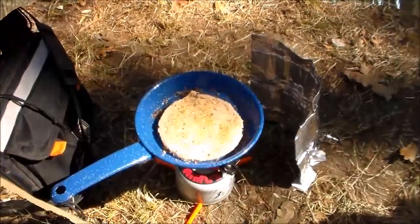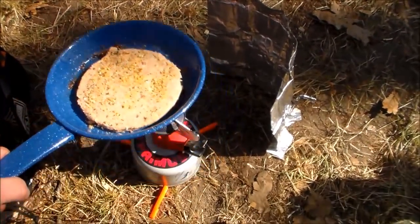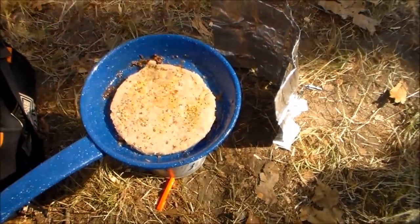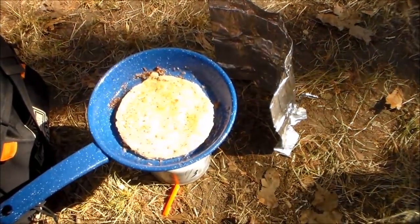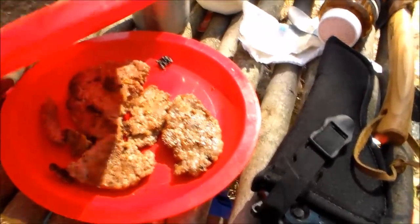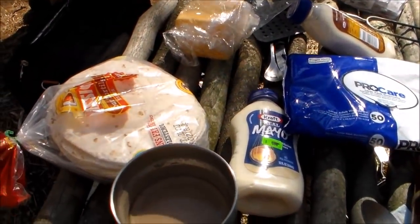Got a little bit of cooking action going on. Trying out my new porcelain pan the wife found at Goodwill for like $2. So far, so good. It's working pretty good. We got some burgers we're going to break up. And actually, I'm breaking them up a little bit as I cook them. See that? We're going to put them on taco shells.